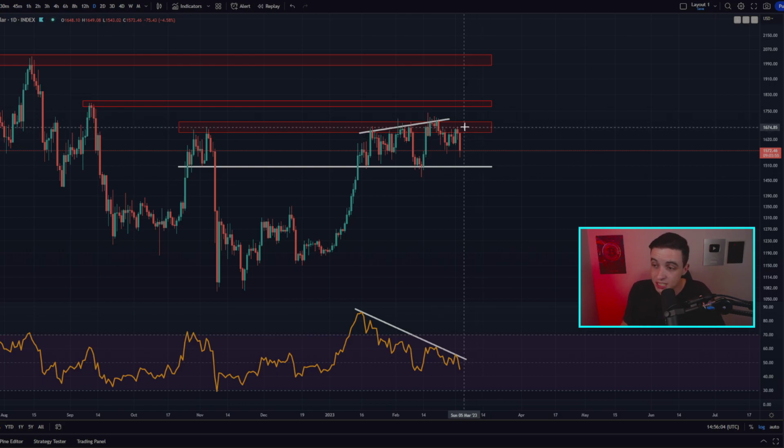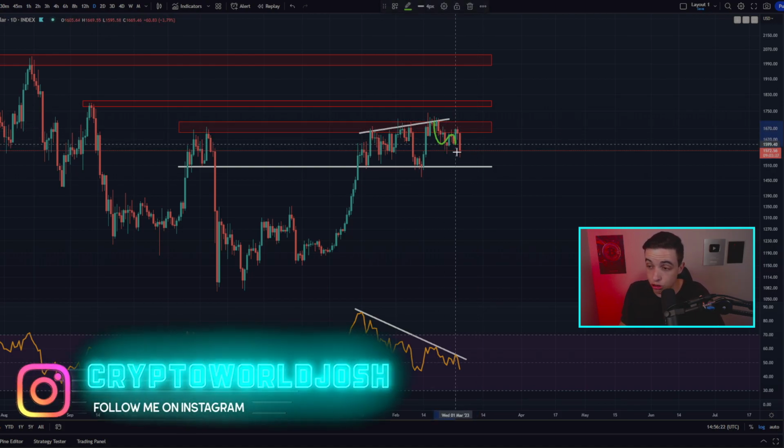And on top of that, the price has recently received another rejection from this area of resistance, which is coming into play in between 1650 to 1.7k. So as of right now, at least in the shorter term, obviously we are looking more bearish than bullish once again, just in the shorter term.